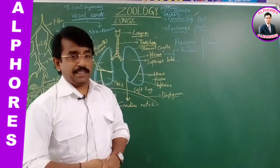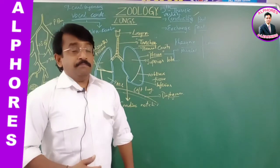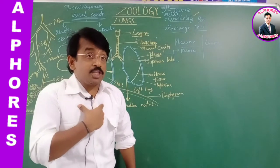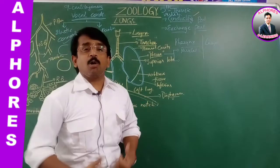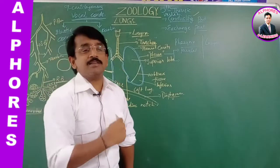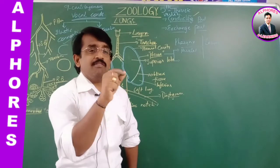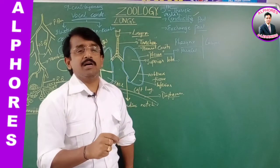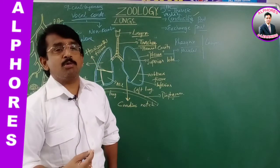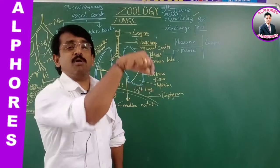What do you mean by that? It means that change in the thoracic volume. When I say what we are observing, we are not observing the change in the lungs, but we are observing the change in the thoracic cavity. A change in the thoracic cavity brings about the change in the lungs, which means the thoracic cavity where lungs are present is an airtight chamber. It does not act independently. Lungs do not bring about changes on their own, but the change in the thoracic cavity brings about the change in the lungs.